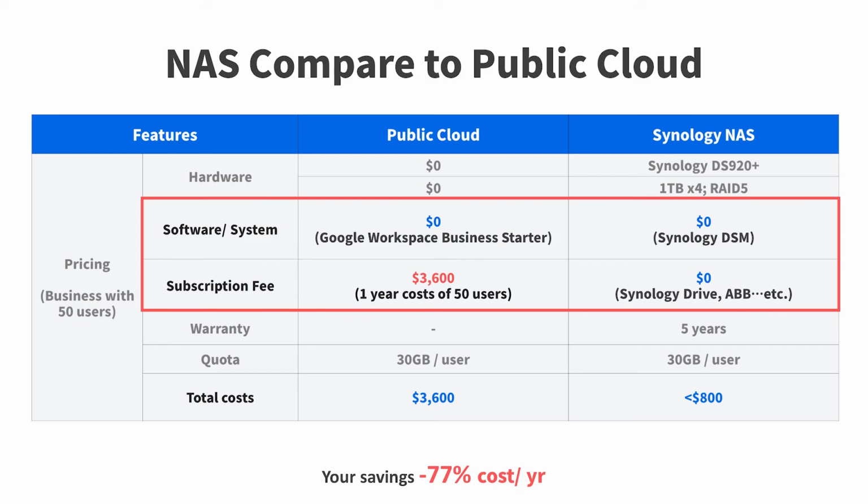Next, let's compare Synology NAS with the most popular public clouds, this Google Drive. For early subscriptions, the cost may seem low, but when it comes to years, the overall cost will be massive. Especially when you are expanding your business scalability, either increase your accounts or upgrading storage capacity, you need to pay more for it. And another downside using public clouds is you don't have the data ownership. What is better is that you can save almost 80% annually.